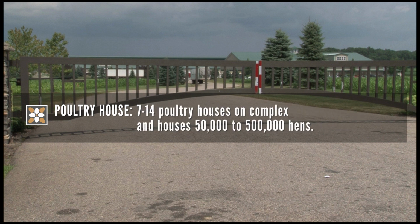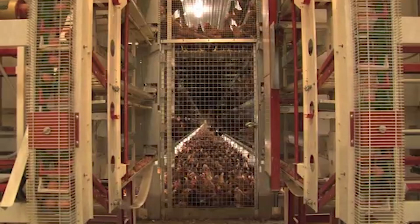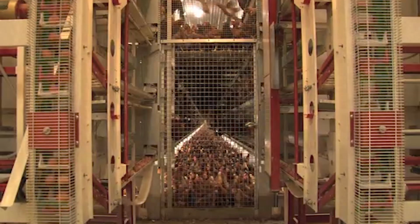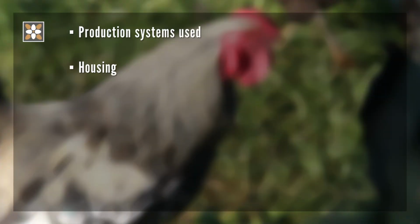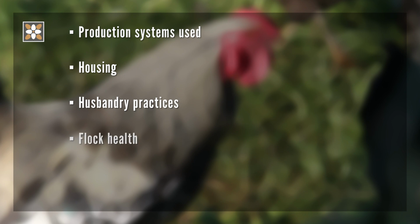There may be 7 to 14 poultry houses on a complex and can hold anywhere from 50,000 to as many as 500,000 hens in each house. Some structures are comprised of more than one section containing poultry, therefore each separate section is considered a separate house. There are many details regarding commercial production, but there are 5 main aspects of cage-free production: the production systems used, housing, husbandry practices, flock health, and egg safety plan monitoring.